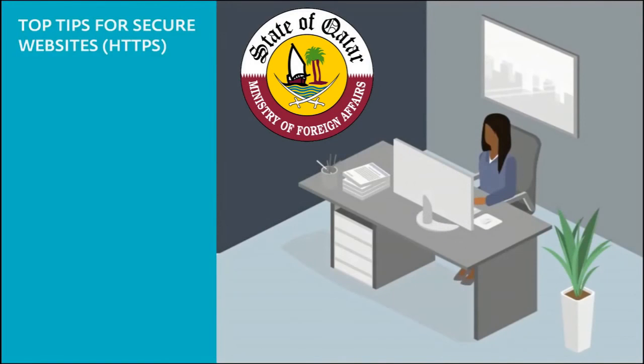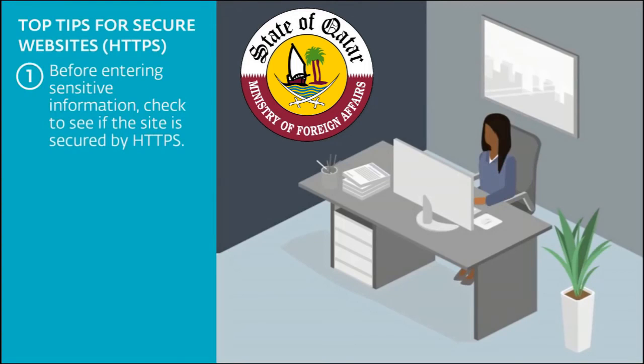The top tips regarding the use of secure websites are: be very careful where you enter in sensitive information. Check to see if the site is secured by HTTPS, and heed the warnings your browser gives you. Don't focus on what the text or icons say on the page itself. Instead, look in the address bar, because that's where the browser will be telling you whether it's secure or not.